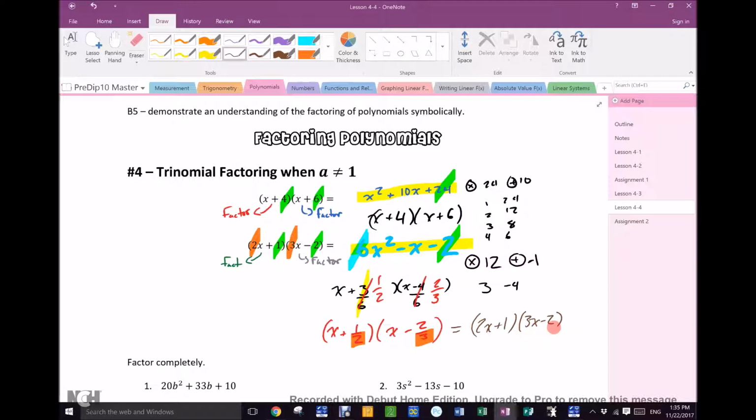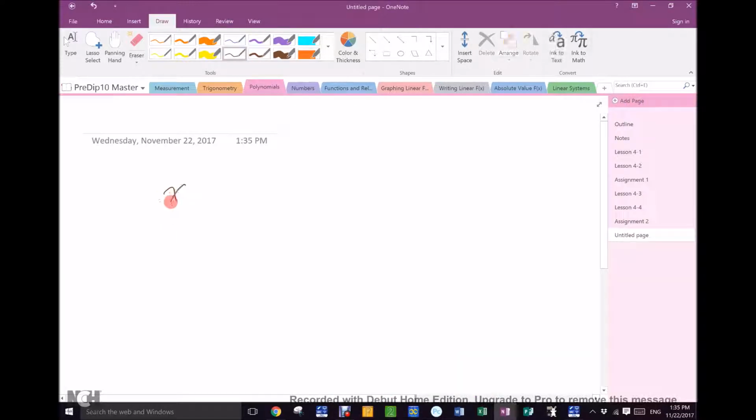Don't write this down. This is just explanation. Right? That's what it was, yeah? Okay. Now, right now we're saying that multiplies, yeah? But is there an equal sign there? There isn't, is there? Right? So if we were to multiply this out, what would we get? X squared, yeah? Plus 2/3 x, yeah? Minus 1/2 x, yeah? Minus 2/6. Yeah? Everyone agree? Okay.